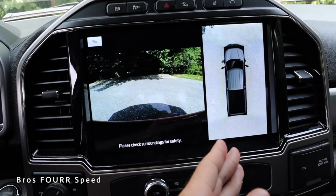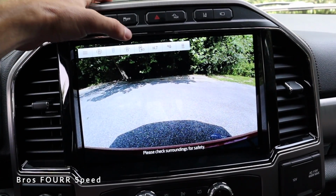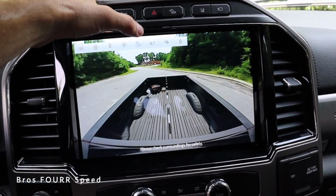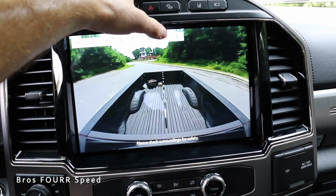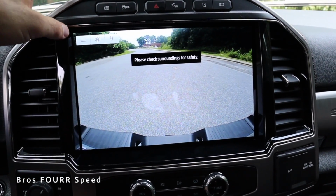So right now you can see the top-down view as well as the forward-facing camera, and we can pull up a lot of different angles just depending on what you'd like to see. There's even one for the bed, so you can monitor all of that information. Straight down at the hitch, so you can see when you're backing up to a trailer.